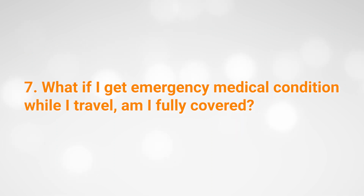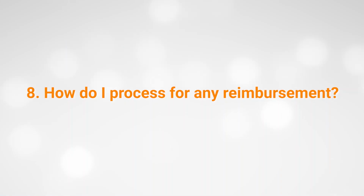What if I get an emergency medical condition while I travel? Am I fully covered? Again, it depends on the table of benefits of your policy. If your policy has international coverage or regional coverage, then yes, even if the emergency happens while you're traveling somewhere, it will be covered. How do I process any reimbursement?